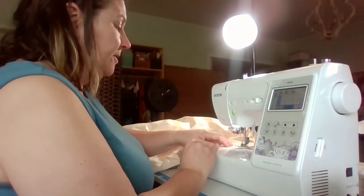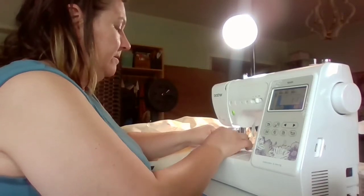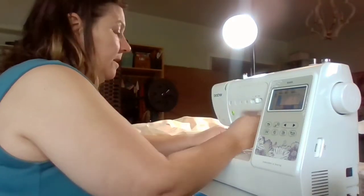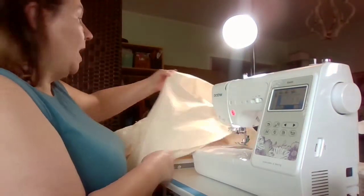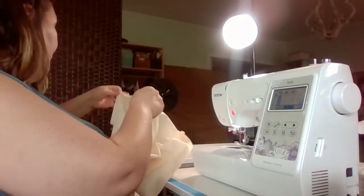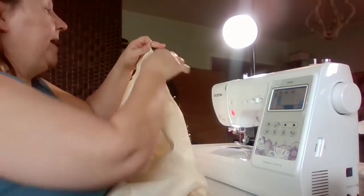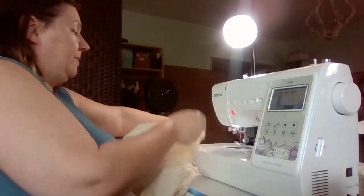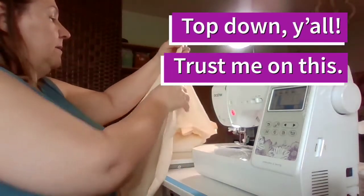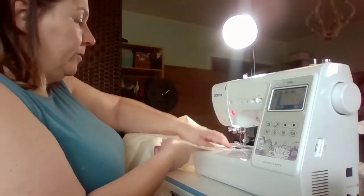And no, that's not why my pins are bent. My pins are bent because I use a lot of heavy fabric, and I tend to wrestle with it a lot. And when I put these pins in, I stuck them out a little past the edge so that I can pull them out. I knew I'd be sewing this way. And again, a rule of thumb is always sew from the top of the garment to the bottom of the garment, not the other way around.